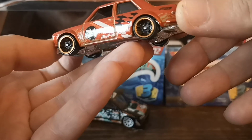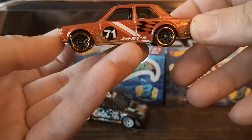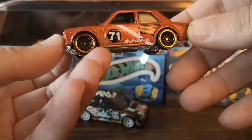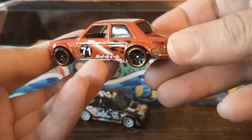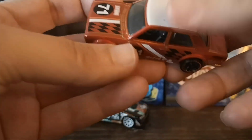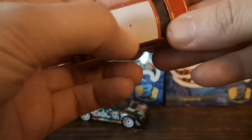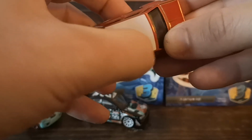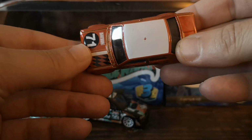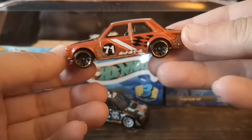You've got the cool bronze rimmed wheels. A little bit of kanji on the side. Number 71 for the model year. This is a left-hand drive, so we'll call it a 510. Oh, a couple little, yeah, okay, some of them come off. That big spot in the middle does not, but hey, doesn't really matter.